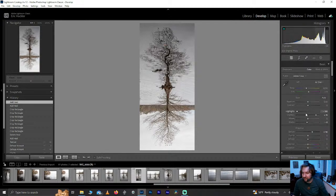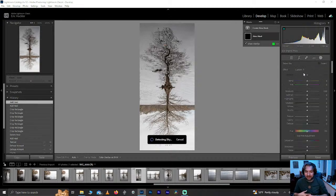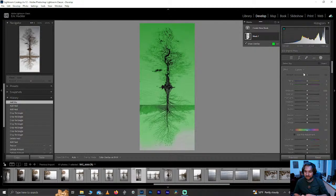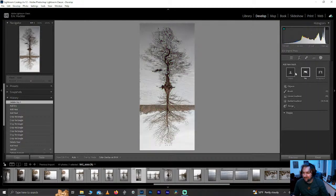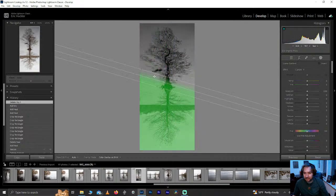Cool. All right. So let's do a couple of masks. Let's start by getting a sky. I'm curious if this thing will catch that the sky's upside down, or if it's gonna give me the sky at the top of the image. Hmm. All right. You know what? That is useless. Get rid of that. Let's try this. Not entirely sure I need a sky mask, but let's do this.